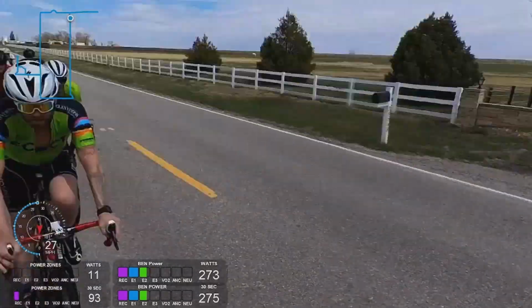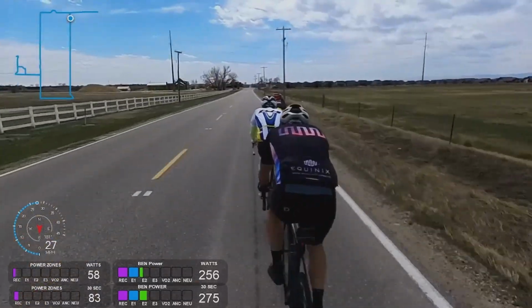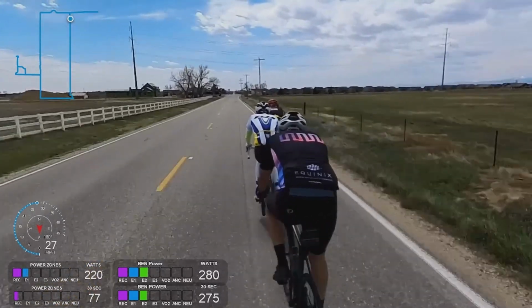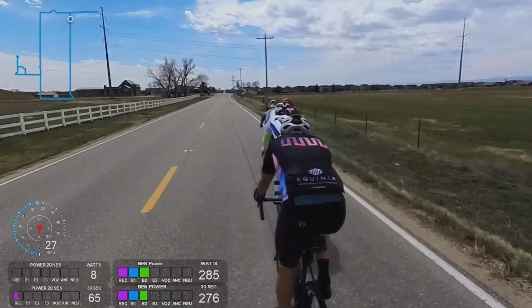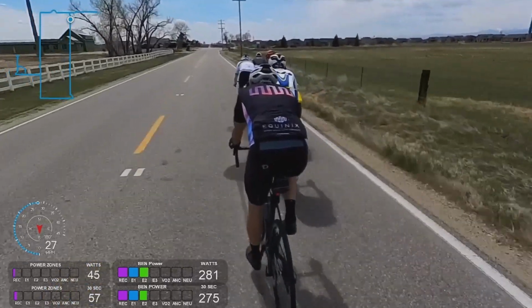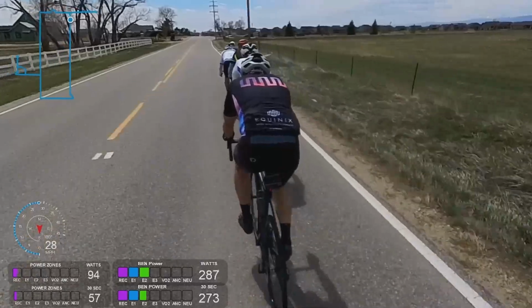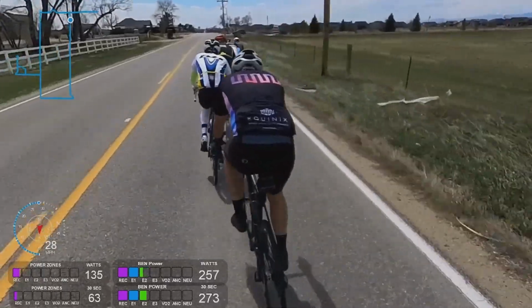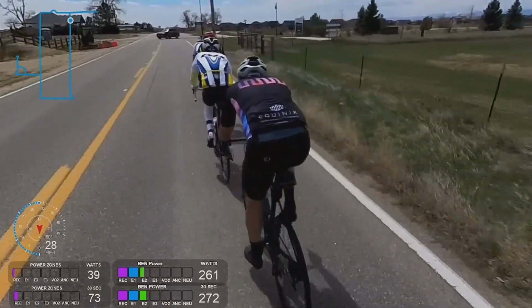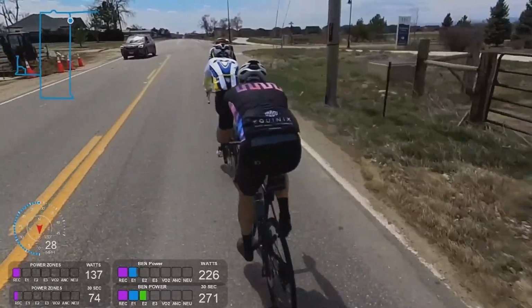So looking rearward, look at the wattage. Ben's up there, 260 watts. He's just beasting it, and we're into a headwind here. I'm sitting in pretty comfortably here. I'm pretty happy. And I'm getting more recovery here than I was on the zone down to the beginning of the sprint zone. But everyone's ramming and thumping.